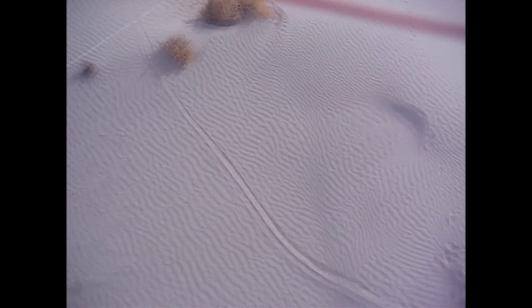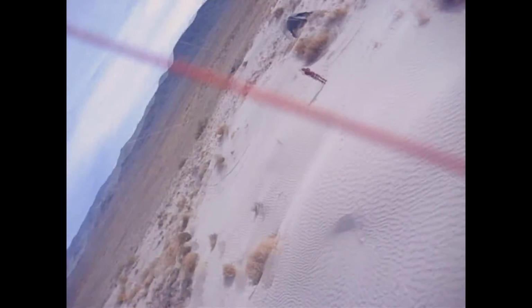There's a ton of tumbleweeds this year. One of the funnest things about the sand dunes is the tumbleweeds, because you can make amazing fires. You can see in the bottom on the right, now it's on the left, there's pits that are just filled with tumbleweeds that have blown in. And these pits were just all over the place. There we go, landing the kite. Ton of fun.